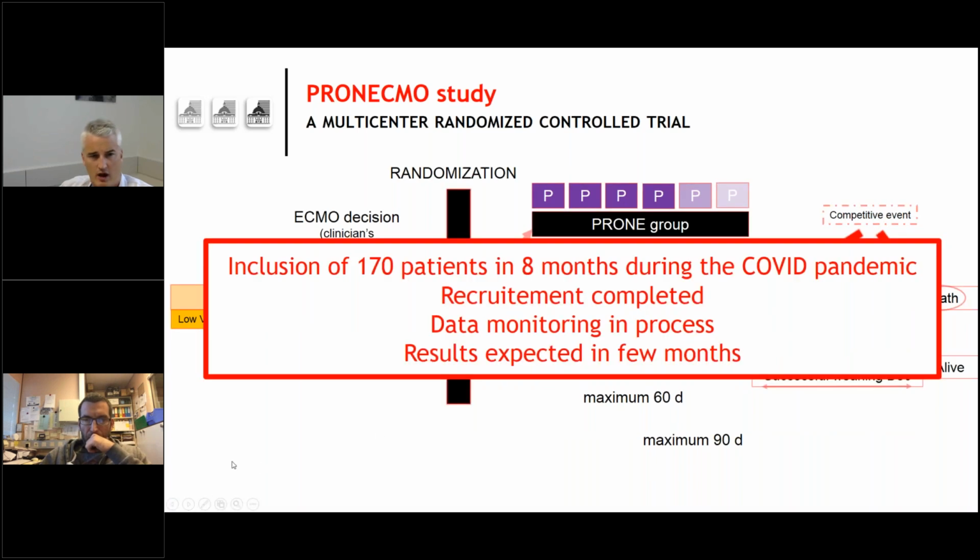So for this trial, the recruitment has been completed. Thanks to the COVID pandemic, we have included the maximal, the scheduled number of patients, which was 170 patients during an 8-month period. Actually, we are monitoring the data, and hopefully I could show you the results maybe in a couple of months. We expect the results in the coming months.